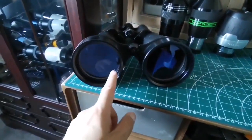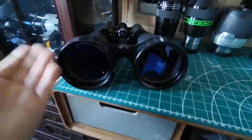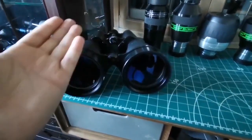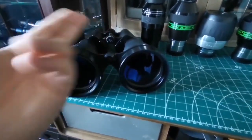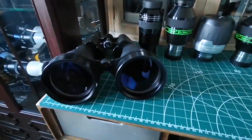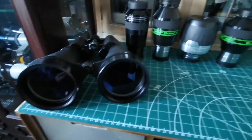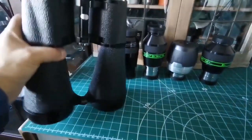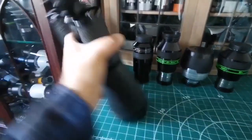with a binocular. I also have a 750. When I was younger, I used to have a 1240, and I could see all the Messier objects with that. The 1240 was a Russian Zenith binocular. This one is Swedish, I think, or English or whatever.